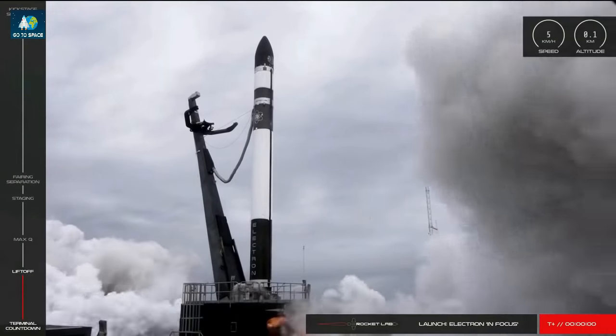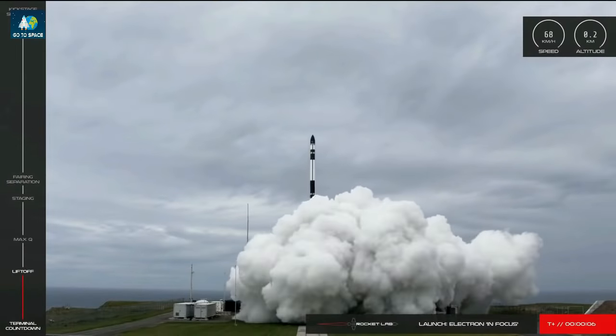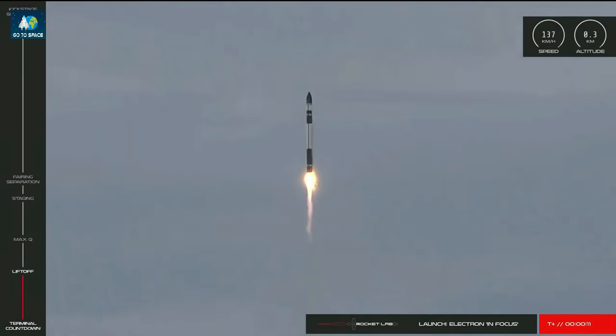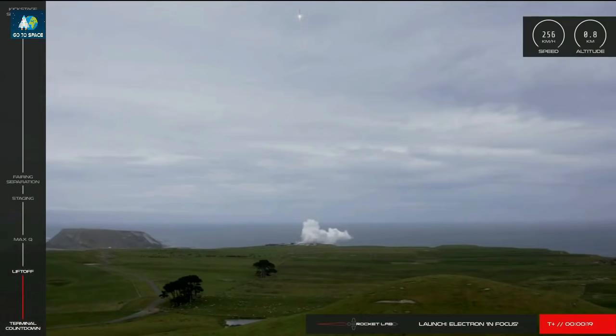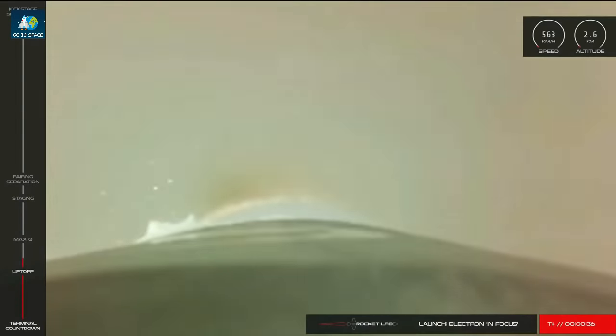5, 4, 3, 2, 1. HVB battery discharge nominal.